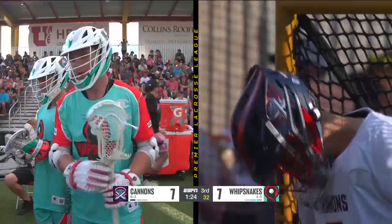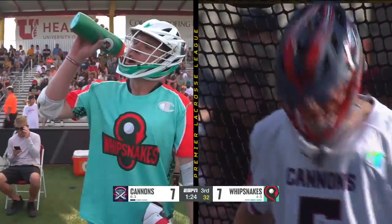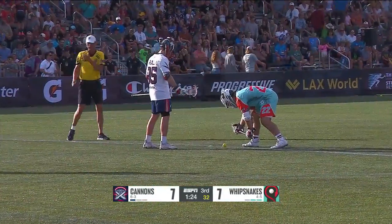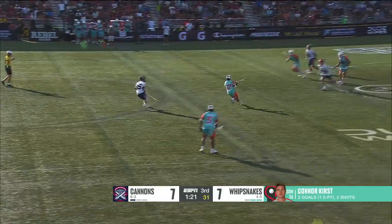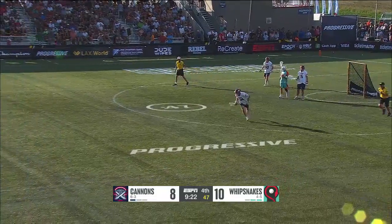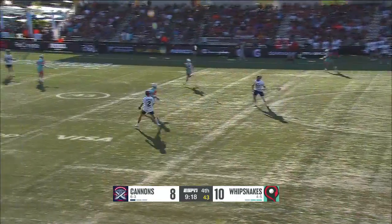I think he's such a weapon for this team. This is a guy in college played attack and midfield. Right, that was a two-point shot too. Hard to see that ring with the sun reflecting on the field, but Kirst awarded a 2 on that shot, so that's a huge shot right now. We're even at 7. These two-pointers have changed the complexity of this game. The Connor Kirst 2, Mike Chanachuk 2.